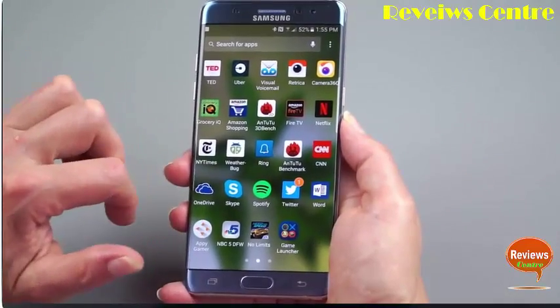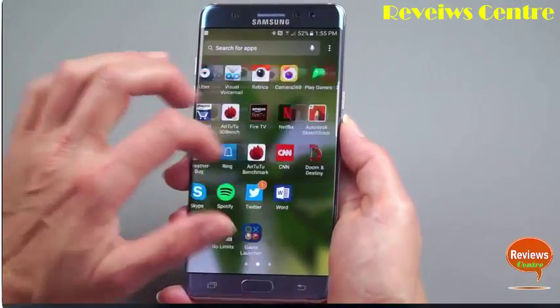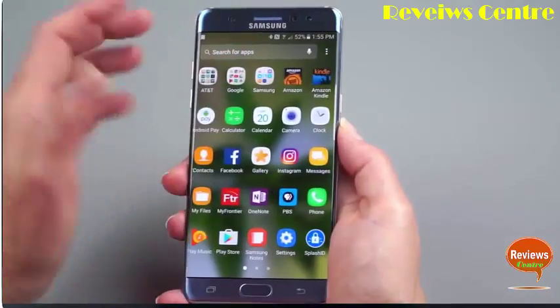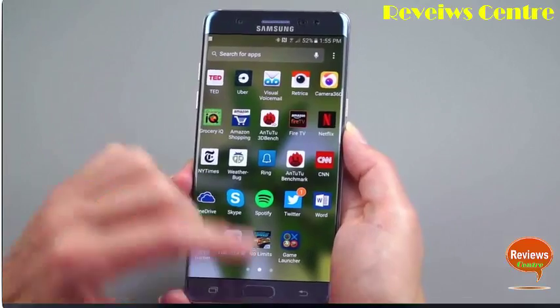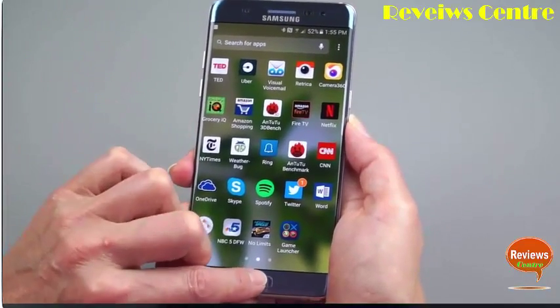I like to go with just the straight kind of clean icons. I like a cleaner approach to Android. I used to despise TouchWiz. I don't anymore. And the user interface is fast. This is a Snapdragon 820 here with plenty of RAM, so it should be fast, and indeed it is fast.